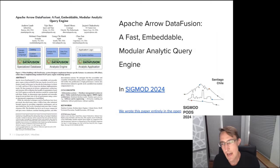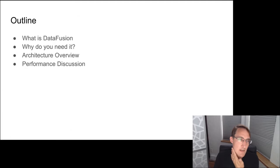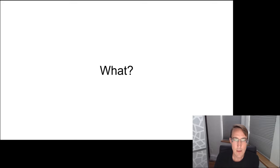I also wanted to point out that a lot of what I'm going to talk about in this talk is covered in the paper, so I might just blow past it. We had a paper in SIGMOD this past year that describes more formally the architecture and especially a bunch of the performance results that I'm going to touch on very briefly. If you want more information, go check the paper out. Here's basically what I'm going to talk about: what DataFusion is, why you need it, and then I'm going to cram as much as I possibly can into how it works internally, and I'll touch on performance.